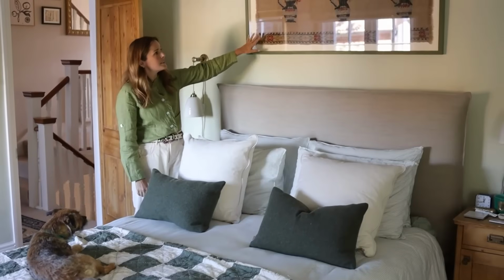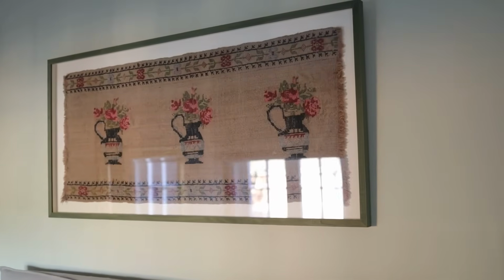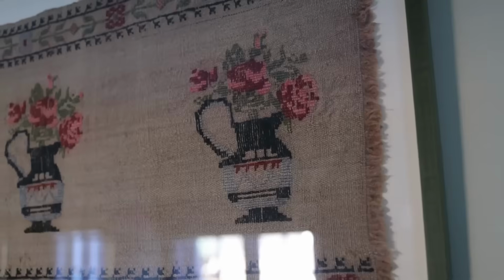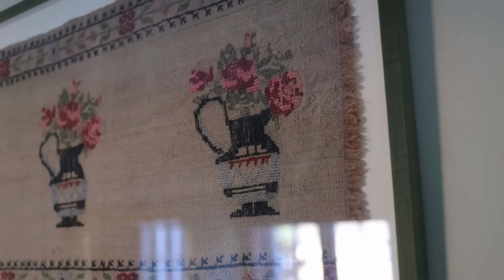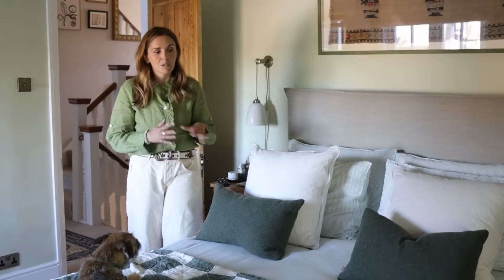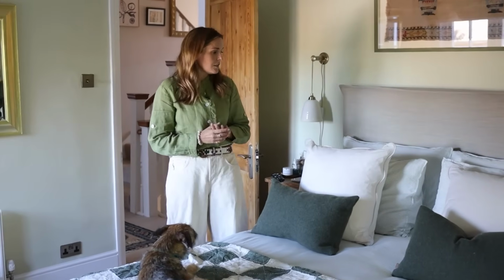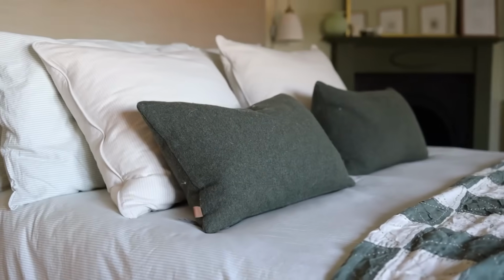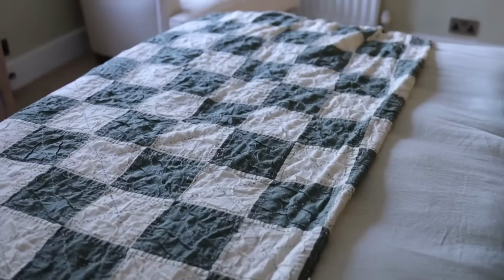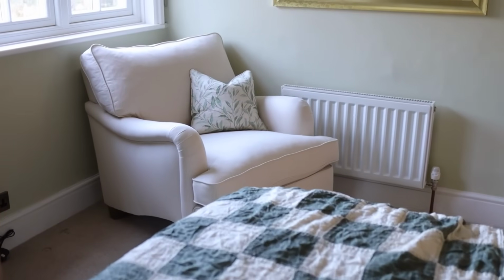This is actually a rug, and I didn't look at the size and when it arrived it was way too small, so I had it framed and it looks quite cool above there. I wanted a lot of fabrics in this space, and as much as I knew I wanted everything to be green so it fitted together, I didn't want to be too precious with it. So we've got stripy linen, some English, or probably should say Scottish tweed, I think. And then we have the stripe repeat from the cushions here on the chair.